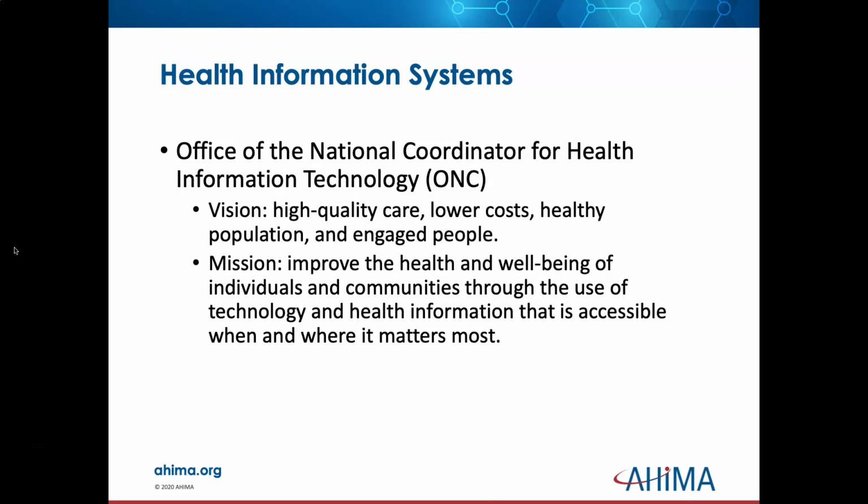They want people engaged in their healthcare, people being part of the decision-making process, people who are wanting to learn more about their condition and other alternatives or ways to live healthier, to manage their condition, those types of things. Their mission is to do that through the use of technology, making sure that health information is accessible.